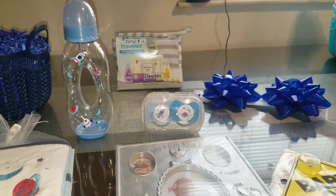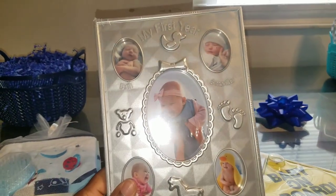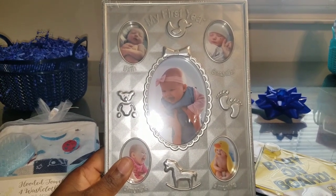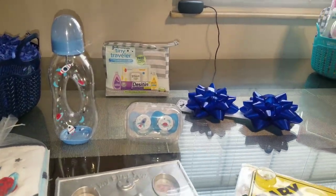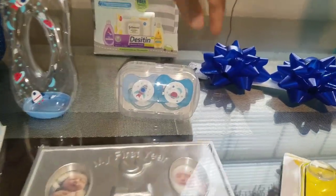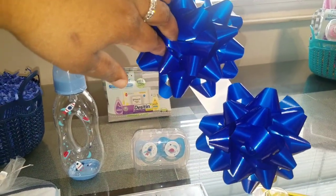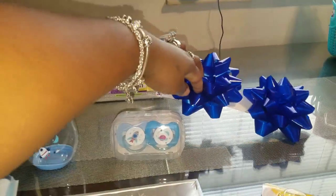Then I headed over to Dollar Tree, and luckily, I thought this was cute. I picked up this picture frame from Dollar Tree. Yes, you guys, Dollar Tree. And it's nice and weighted, so it seems like it'll hold up very well. And also, of course, I picked up bows. Instead of using the bow that comes with the shrink wrap, I decided to use a blue bow.